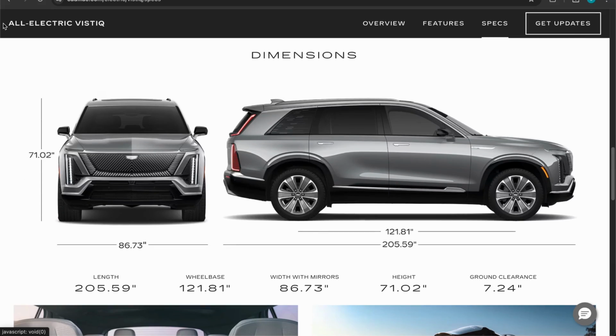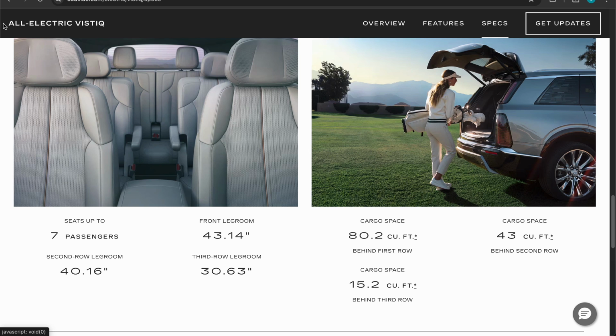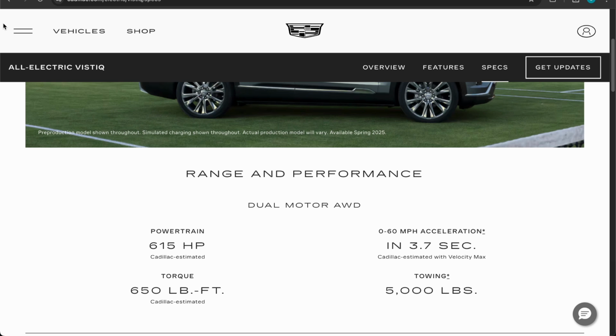So take a look at the upcoming Cadillac Vistiq. As I mentioned, this will slot between the Lyriq and the Escalade IQ, which I actually saw in a very early pre-production spec at the 2024 Chicago Auto Show. Running through some of the key specifications, this is going to have the exact same wheelbase as the Lyriq, despite being a larger vehicle with a third row added on the interior. It's going to be powered by dual electric motors as standard with 615 horsepower, 650 pound-feet of torque, and a Cadillac-estimated time of 3.7 seconds 0 to 60 using their launch control mode, which is very, very cool.